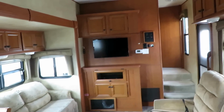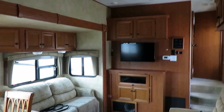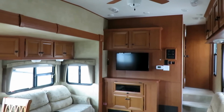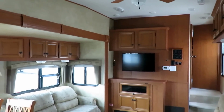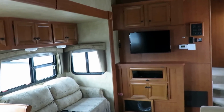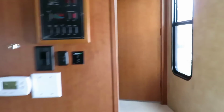All the original electronics, it's funny. By today's standards, that nice 32-inch flat screen there is small, because when this was built, TVs were a luxury in a fifth wheel. And nowadays, we assume it's a piece of junk if it doesn't somehow have 7 TVs, you know? Anyway, that's just my rant for the day. I'm moving on. Let's move up to the upstairs here.